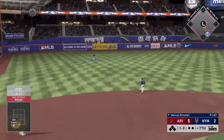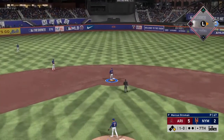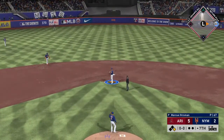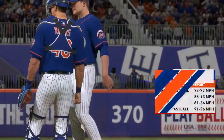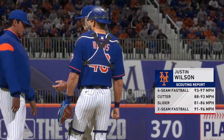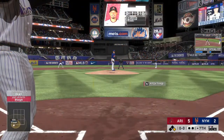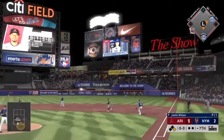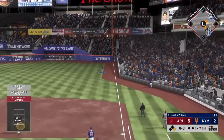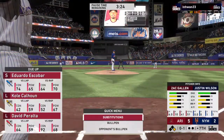Line drive to left. So he'll add 1 to his total as that falls in. He's got 3 hits in this one. So it's a good start to the inning for the Diamondbacks. Leadoff hitter aboard. The third baseman, number 5, Eduardo Escobar. Eduardo Escobar standing in. This is hit down the right field line, but it's going to get out of play for strike 1. He's got a hit in 3 at-bats to this point.